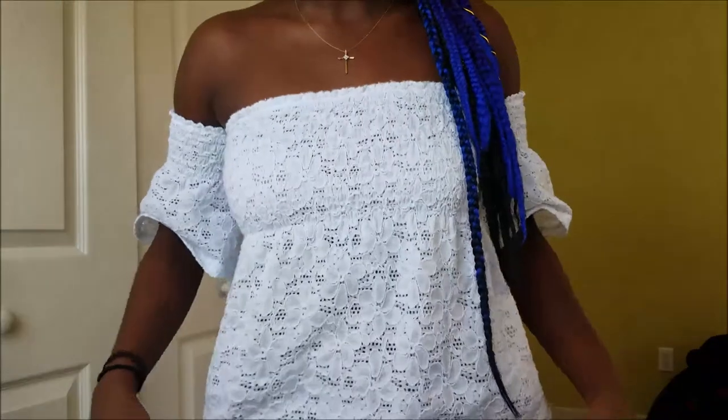If you don't know where I got this shirt, I got this shirt from Rainbow. It's an off the shoulder top and it has little frillies and stuff like that. It's really cute. Got this a while back. So I have a really big bag right here that I'm gonna be putting all the clothes in. So if you hear any rustling, that's me trying to put the stuff in the bag.